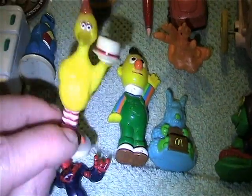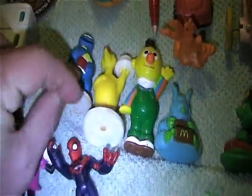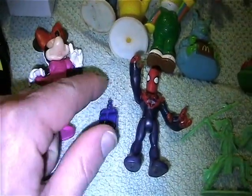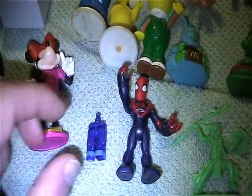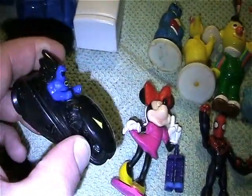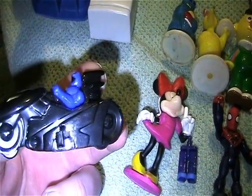And there's a Big Bird and a Cookie Monster. Found a little Spider-Man. A little pair of legs. Because I'm always finding the upper half to these kind of bodies. So when I see legs, I pick them up. A little Mini. A little Batman motorcycle. Tank, whatever that is.